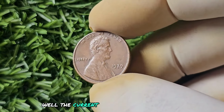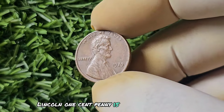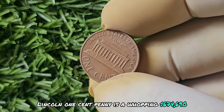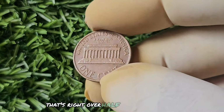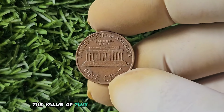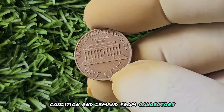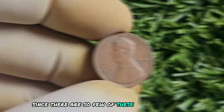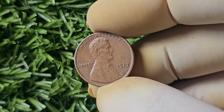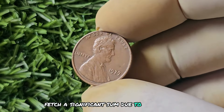Well, the current estimated value of a 1979 no-mint mark Lincoln 1-cent penny is a whopping $674,690. That's right, over $500,000 for a small piece of copper and zinc. The value of this penny is determined by its rarity, condition, and demand from collectors. Since there are so few of these coins in existence, they are highly sought after by numismatists. Even a penny in less than perfect condition can still fetch a significant sum due to its scarcity.